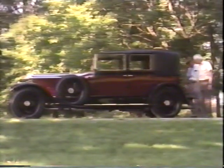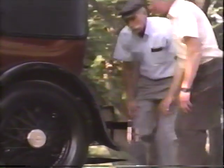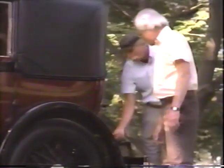To do this level of restoration, first of all, a mechanic has to care about his work. And second, he has to be given the time and place to do the work. I consider myself lucky to be in an environment where I can do my very best.